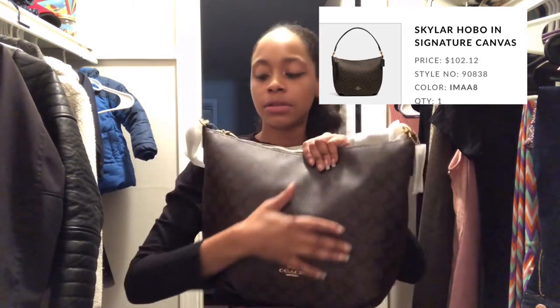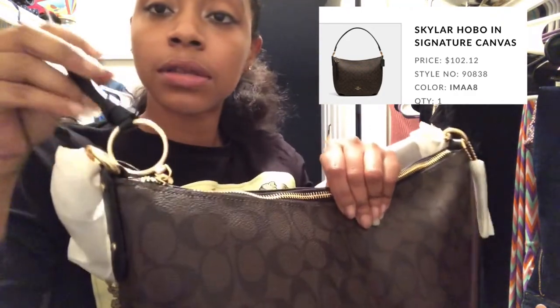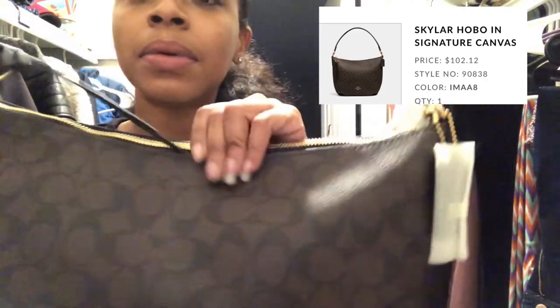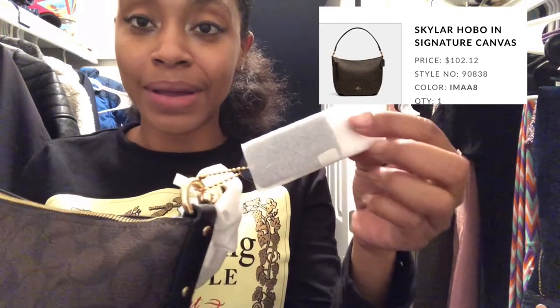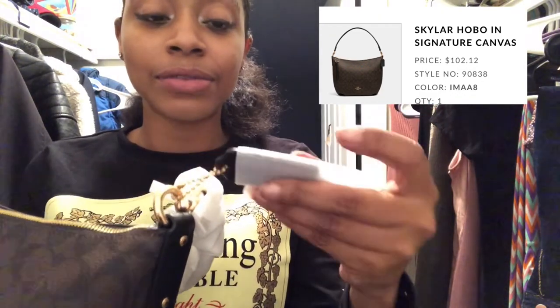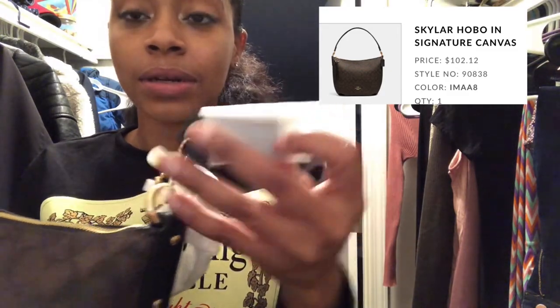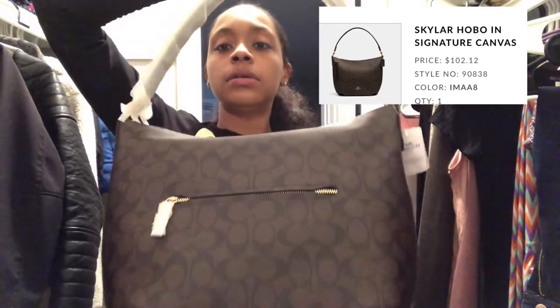If you look at this framework here, even the little tassels say Coach on them. And my nails are horrible, guys, so don't look. This is that signature classic Coach tag that I was telling you guys about that comes on every Coach bag. And there it is. It has a zipper.